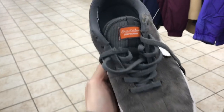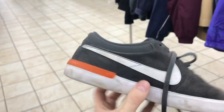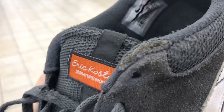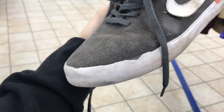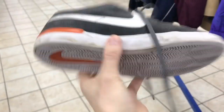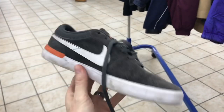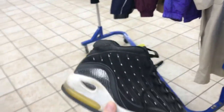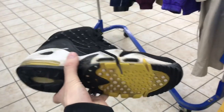Here is a pair of Eric Costins. These are obviously Nike, but there's a couple no-goes. There is the rip up on the top here, plus the sole is starting to peel off, so these are a no-go.